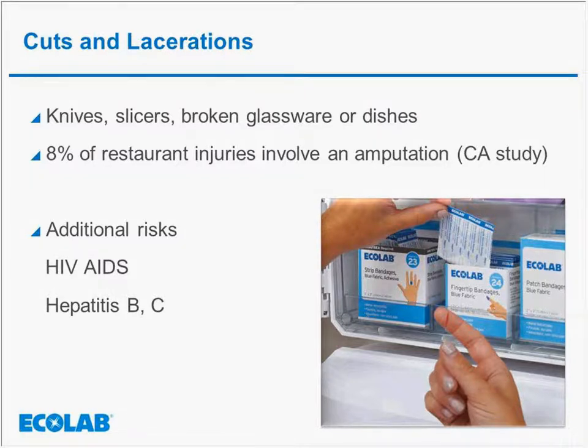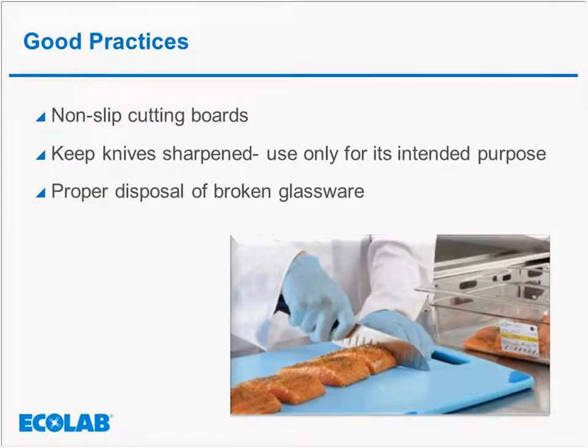Cutting injuries can be reduced by implementing some simple strategies. Using non-slip cutting boards with gripping corners or edges is hugely beneficial. Keep knives sharpened and use them only for their intended purpose. Properly dispose of broken items such as glass or brittle plastics, and use personal protective equipment in handling broken materials if such accidents do occur.